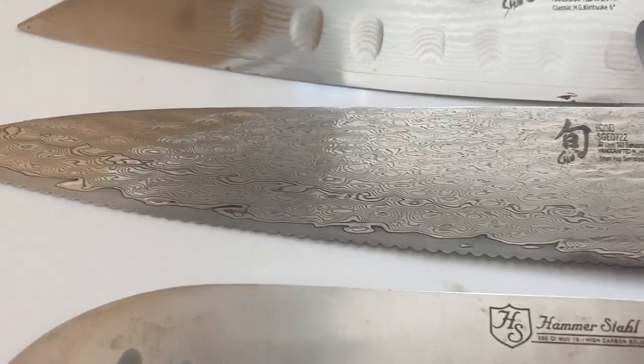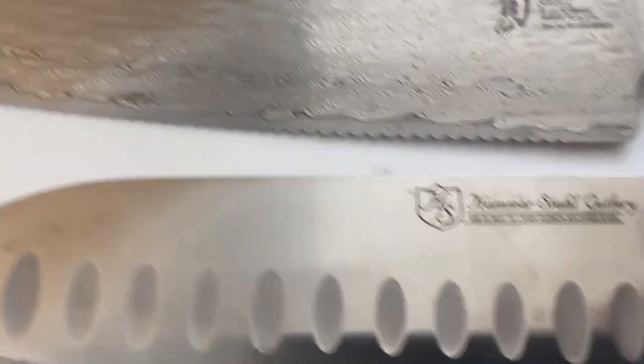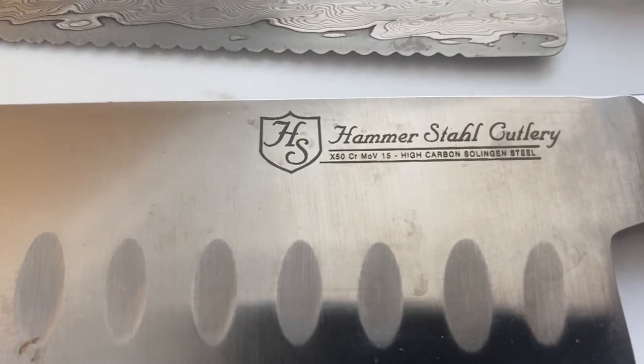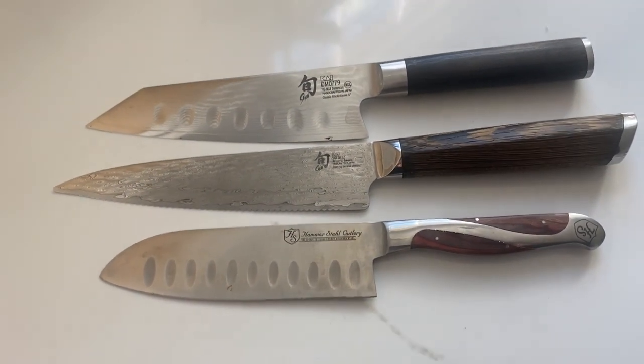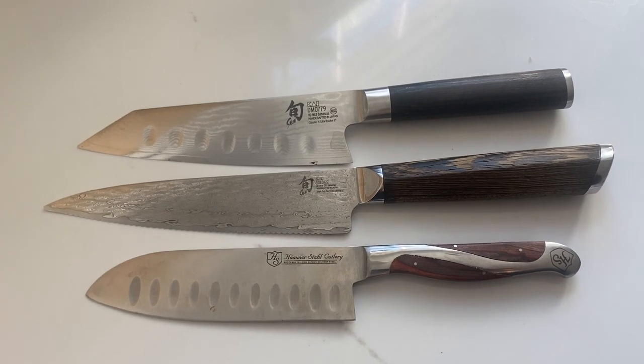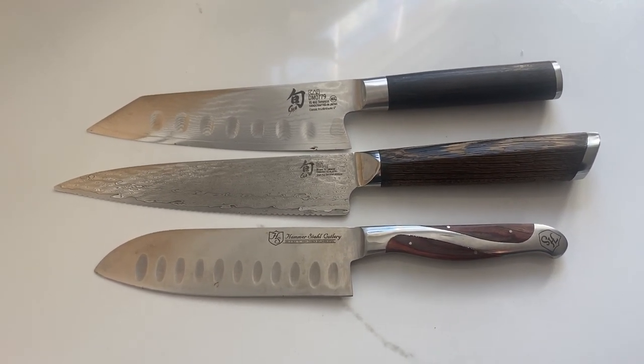Can see a few chips along the blade of the whatever you want to call that Shun. This one's a serrated, and this one's a hammered Stahl cutlery. Okay, we got two pickups after this later in the afternoon. I don't know what they're going to consist of.